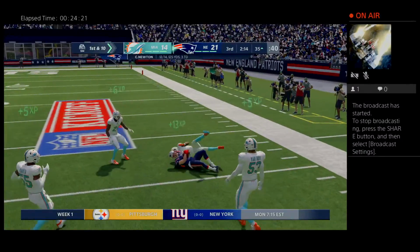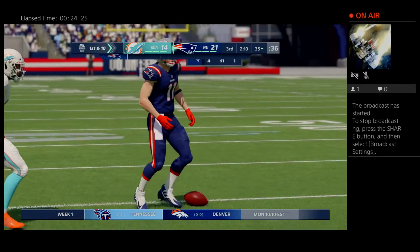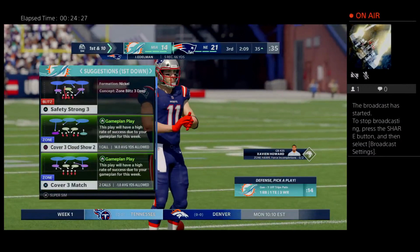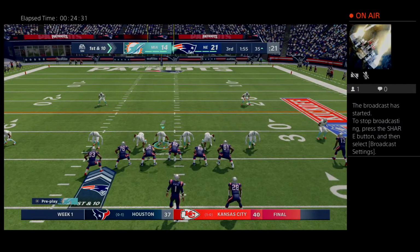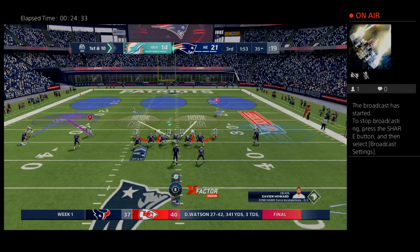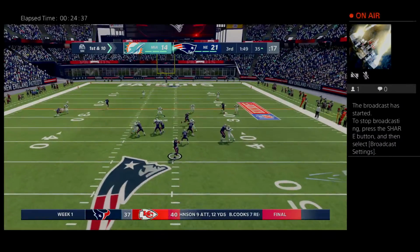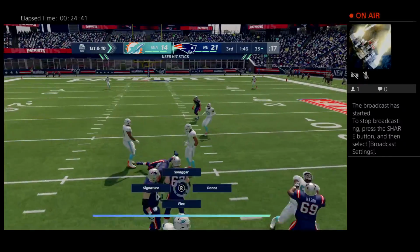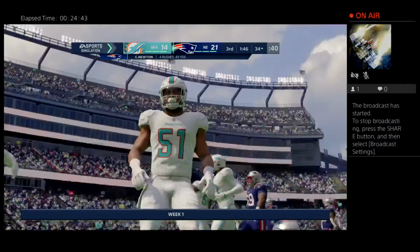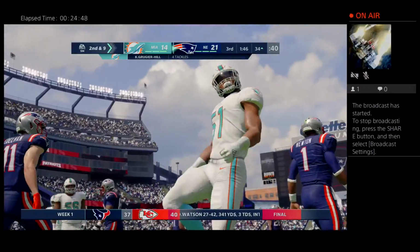Cam throwing complete here to Edelman. And he's got this down to the 35. Give him 15 yards on that one, and New England has a first down. From the gun, here's Newton. Stepping up, he's going to keep it. And they'll be inside the 35 now at the 34-yard line. He'll get just a yard on the scramble.